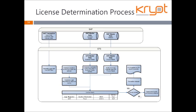The ship from is determined by the legal unit, which is tied to the plant from which the part is going to be exported. On the material master side, for each legal regulation, you maintain an ECCN. And so the three elements come together: the ship from, the ship to, and the ECCN number to determine what's the proper license type. And if we have a license in place, then the transaction will pass.